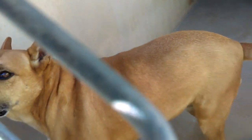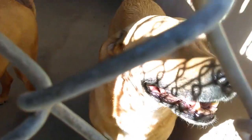I think they were given a lot of table scraps. Yeah, there's the other guy. I gave them a treat, but they weren't too interested in the dry dog food or the dry biscuits because I think they're used to table scraps.